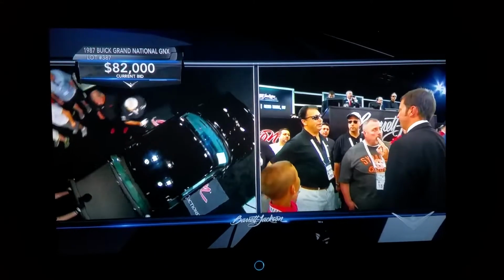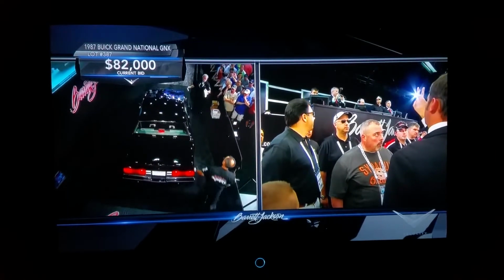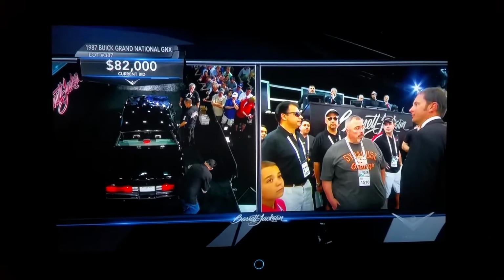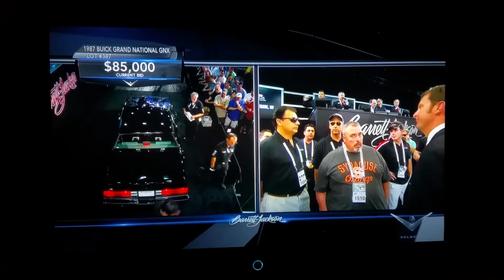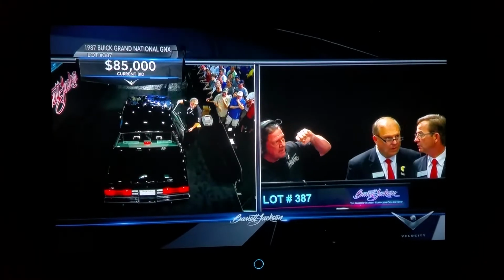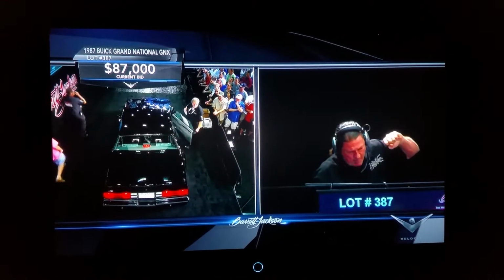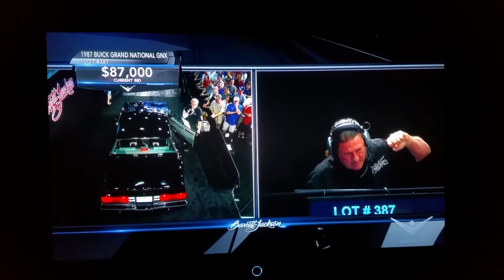The one thing that's cool though, the GNX center caps on these, if you take the sticker off, you will see the Pontiac Firebird logo, which is where they're from. The Pontiac GTA parts bin. Kind of cool. And the other thing of significance about this particular GNX is it only has 362 miles. Imagine that.